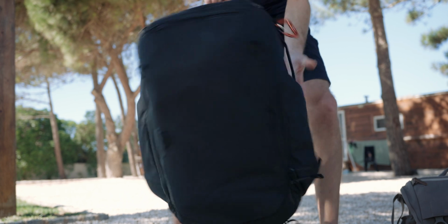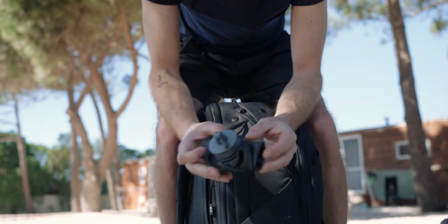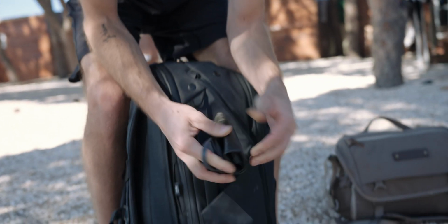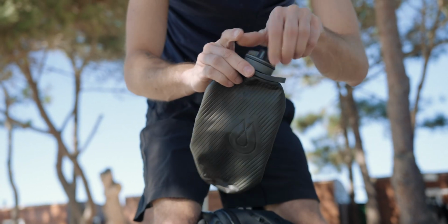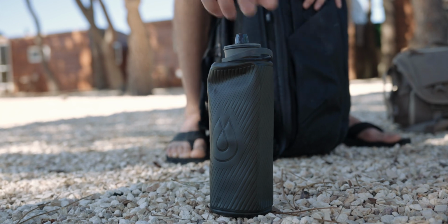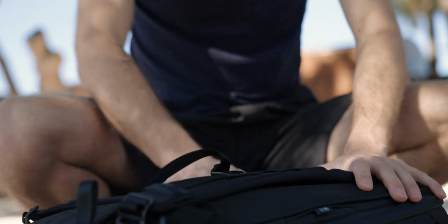On the other side, we got the greatest travel water bottle in existence. Packable, rollable water bottle. This is the Hydropack Flux 1 liter. When you fill it up, it stands up on its own, and you can buy filters that you attach onto here. Super lightweight. I think this video is already getting more interesting than the last one, than yesterday's. I'm glad we're reshooting this.